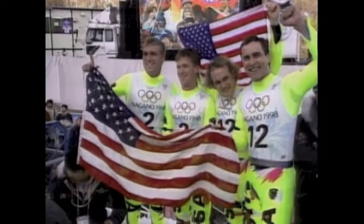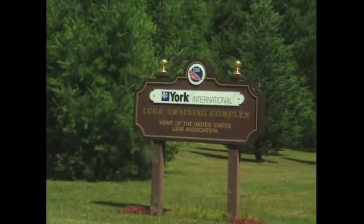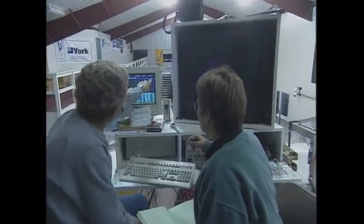The competitive edge that put them on the medal stand is behind the closed doors of this building, the Luge training facility. Inside, it's kept cool because this ice is real. Although in competition the track is nearly a mile long, here they only need 60 yards of track to focus on the most crucial part of the run, the start. A battery of timers, cameras, and computers monitor every detail.